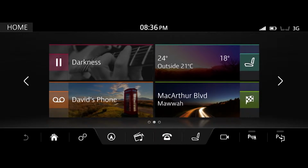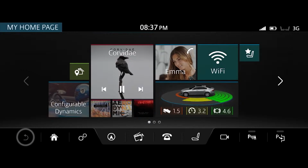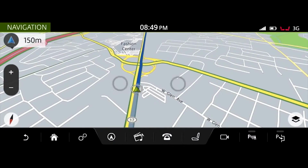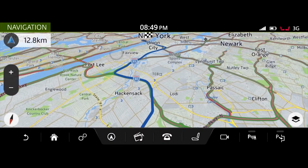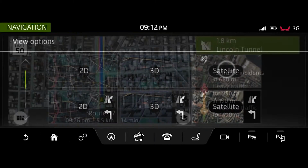It has quad-core processors from Intel, and it really delivers a number of unique features. For example, you can customize your own homepage, putting the content, same as you would on your smartphone, in your own home screen. Also, rather than calling it navigation, we call it guidance. If you don't use the navigation when you're going to work, for example, the car will still know your normal route to work and will guide you there and tell you if there's traffic in the way.